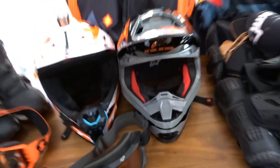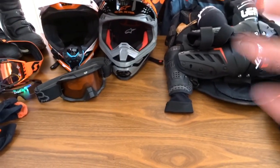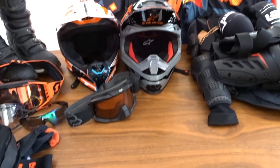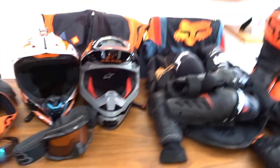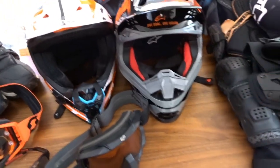Again, with helmets, as everyone knows, it's what fits your head. Some people would prefer a Leatt helmet over that because they have a different shaped head, but I've got a normal shaped head, slightly oval, I guess, and that fits me like a glove. So, that's my new helmet. Absolutely love it. Right, goggles.